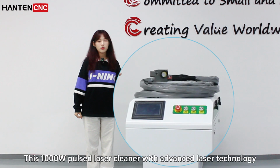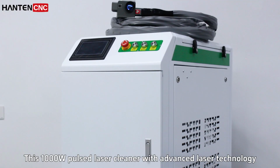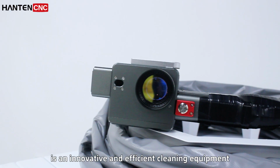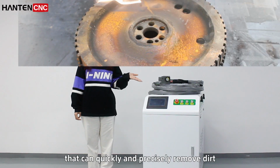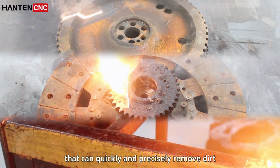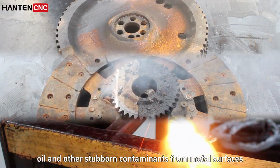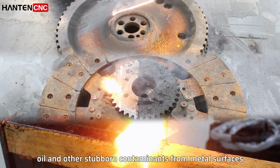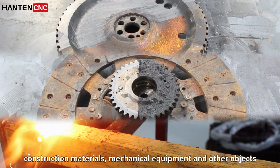This 1000 watt laser cleaner with advanced laser technology is an innovative and efficient cleaning equipment that can quickly and precisely remove dirt, rust, oil, and other stubborn contaminants from metal surfaces, construction materials, mechanical equipment, and other objects.